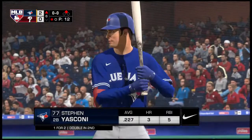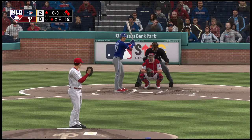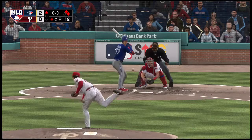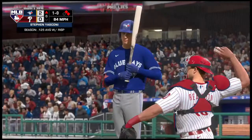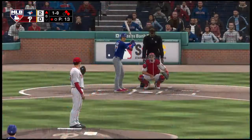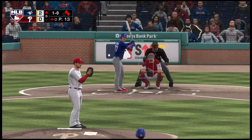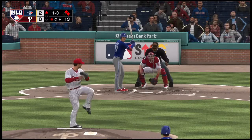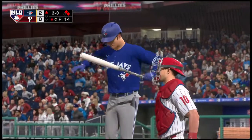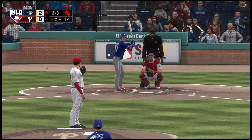Stepping in and ready for another shot, number 77. 1 for 2 with a double on the ledger so far. Ready to deliver. Here's the first pitch. Counts 1-0. Well, the Blue Jays have been searching for that big hit pretty much all game. They're hoping they get it right now. This would sure be a good time. The 1-0. Nope. That's inside. What a great opportunity to come through right here. 2-0 count, runners on base, find something middle of the plate and let it rip.